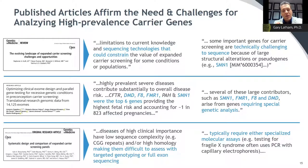They're well documented, as shown by several different publications, some of which are captured here. And although some of these tough targets can be partially addressed using bespoke bioinformatic pipelines or very generous reflexes to non-NGS assays, we think there's a better way. And the better way is to link AmplideX long-range PCR and PacBio long-read sequencing.